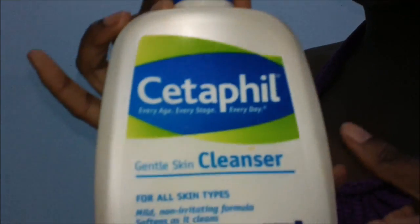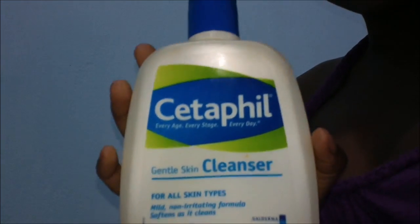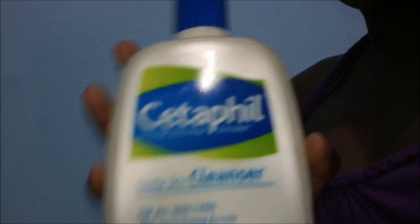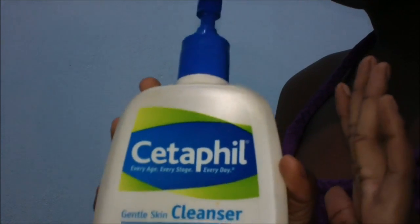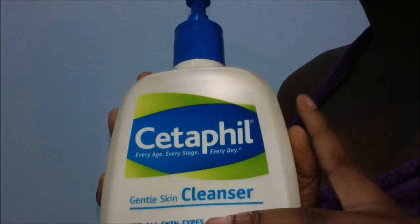First, I use my Cetaphil Gentle Skin Cleanser, and this is for all skin types, so regardless of what skin type you have, whether it's oily, dry, combination, sensitive, whatever, this is just really wonderful for getting your face clean. And I like to give myself a full pump of this, and I rub this into my skin for a good 60 seconds.